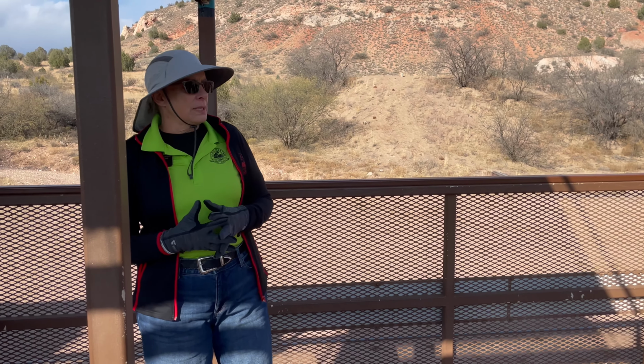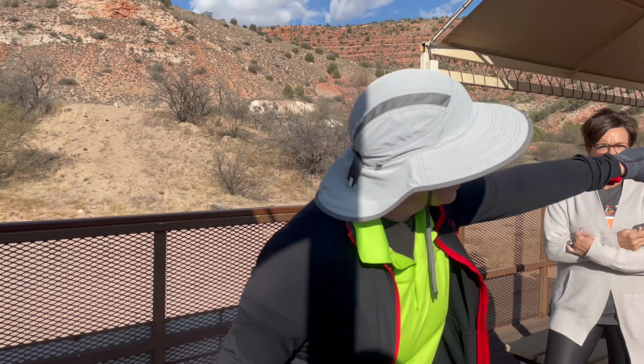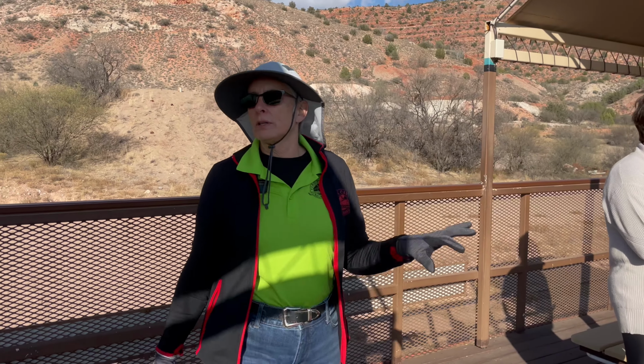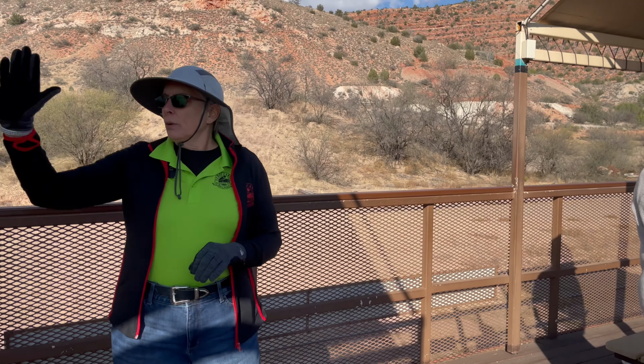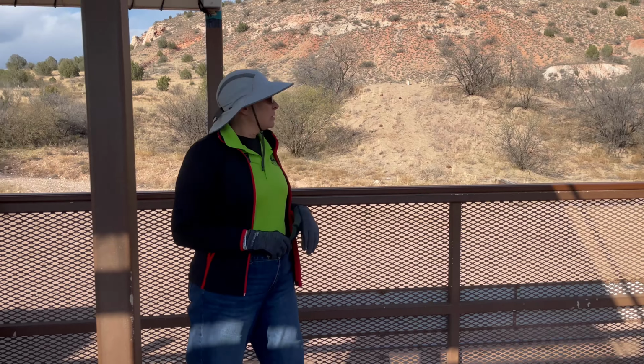The copper train was a steam train, so it needed water. And it would stop back there where you saw that brown framework. That was a water tower. The train would stop and get water. Go on up to Drake, drop their copper ore. When they came back through, they would stop again.